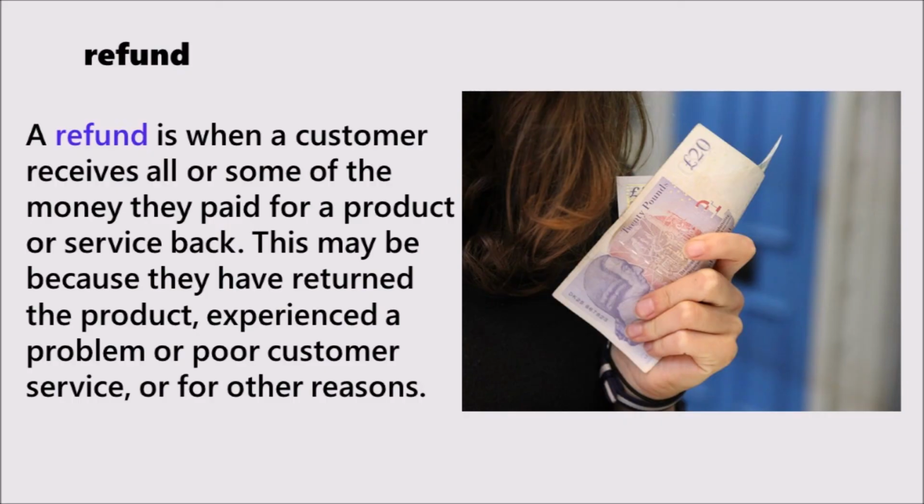Refund. A refund is when a customer receives all or some of the money they paid for a product or service back. This may be because they have returned the product, experienced a problem or poor customer service, or for other reasons.